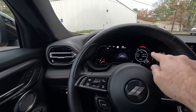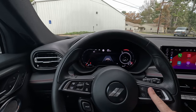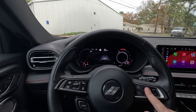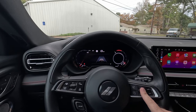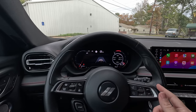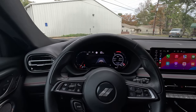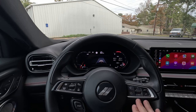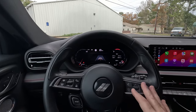Press it again and you can change what is in the middle of your tachometer, which includes your tire pressure, some more performance stuff, or you can just leave it blank. You can also put a compass in there and the music that you're currently listening to. I like to have it on the trip computer. Seems relevant for that information. And then if you leave it alone long enough, it goes back to your track change or your station change.